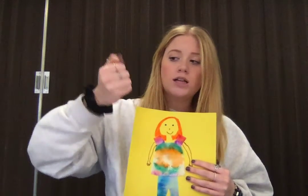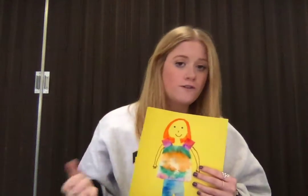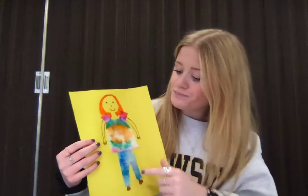And then I took a straw and dipped it in a cup of water and plugged the top of it so the water would stay in the straw, and then let all the water fall into my coffee filter. That way all your water will mix together and make all your colors form into a tie-dye looking version. After you're done, you're gonna let your coffee filter sit aside and dry.